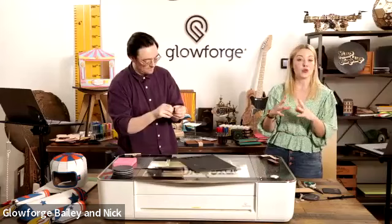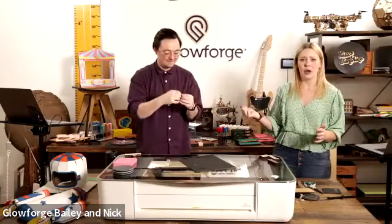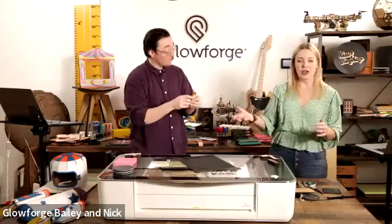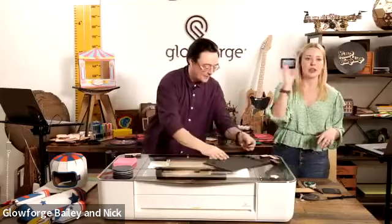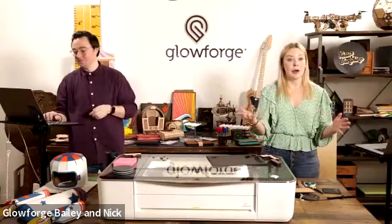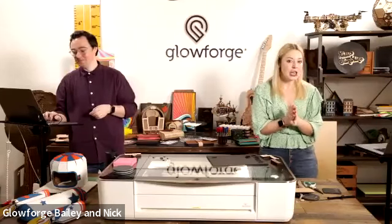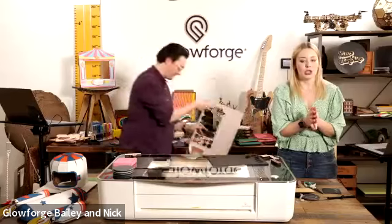Glowforge comes with a dryer hose, like for your AC unit or something. So I think Nick and I both at home, we just stick the dryer hose out a window when we're printing. And otherwise the window's closed and the dryer hose is just folded in the background. Here we are using, because we're inside, we don't have a window, the Glowforge air filter. That's also available on michaels.com. It's a good option if you want to.